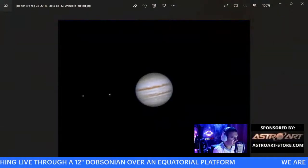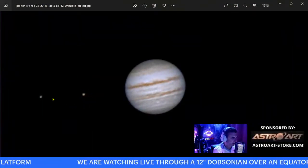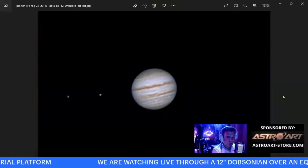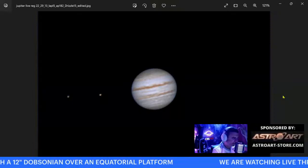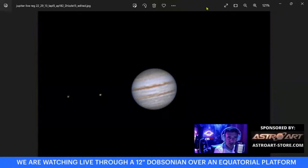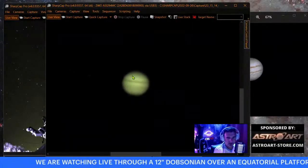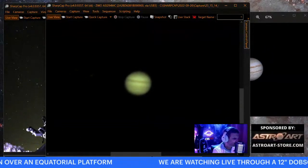Our final image of Jupiter with two moons here, Io and Europa, with a 12-inch Dobsonian and a 2x Barlow. If I used 4x, it would magnify more, but it's overkill for the scene that we have now. Of course, the scene changes along the night, but I can see from here that it is not getting better because the wind is getting stronger, you see?